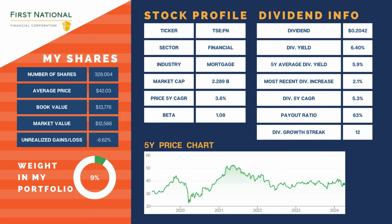It represents 9% of our portfolio as our third largest position and our fourth stock at 5 figures in value. The share price has been under a lot of pressure, with real estate sales in Canada just getting hammered. They reported earnings on April 30th after market close and reported record high mortgages under administration of $145 billion, a 9% increase over Q1 2023.